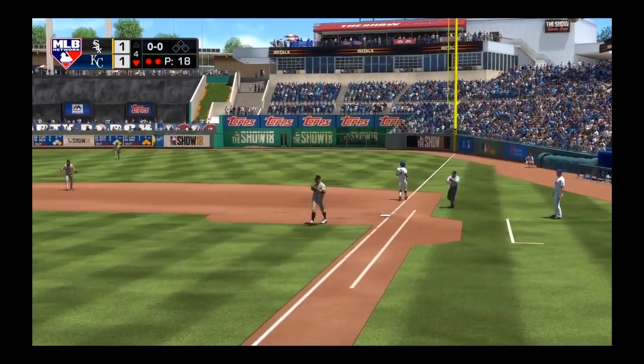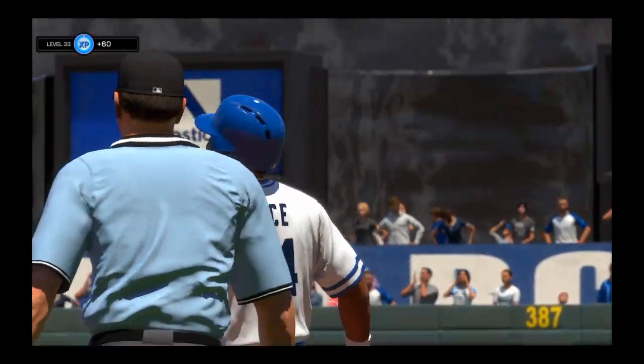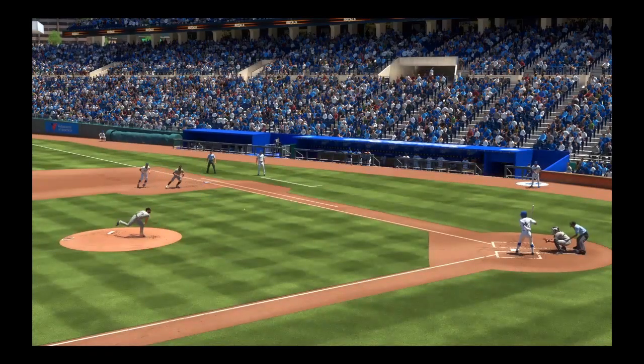Well, the play's been made, and that retires the side. 4 to 6 to 3. They roll it up to get out of the jam.